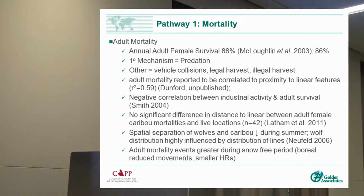So the first pathway to decline that the science points us at is mortality, and this is adult and calf mortality as well as the implications of altered predator and prey dynamics on that mortality. Based on the trend data that we have and the surveys that have been done in Alberta, annual adult female survival seems within the natural range from other jurisdictions in Canada, so within that kind of 15% range. The average, when I averaged them out from the latest stats report, is 86%.